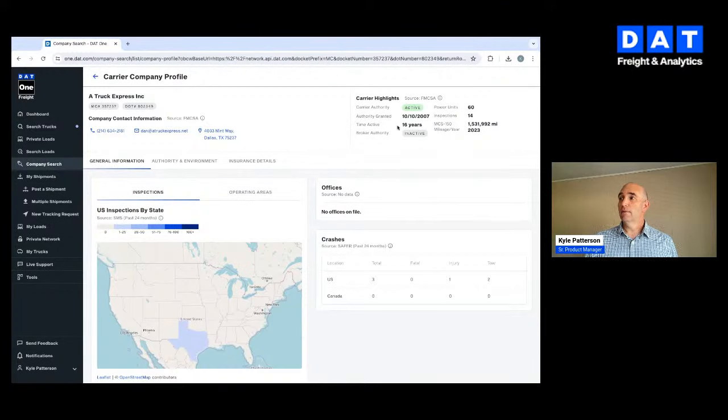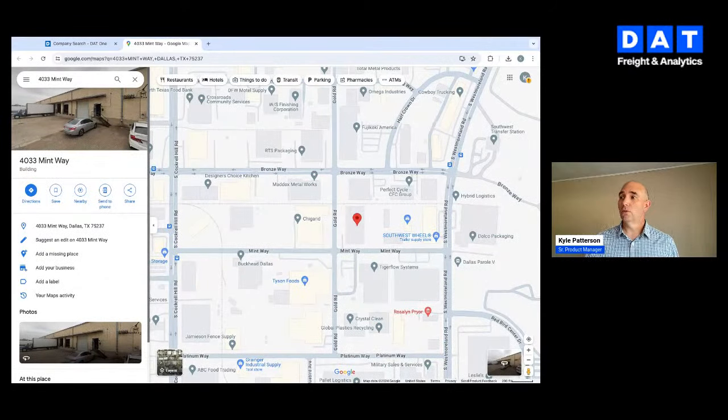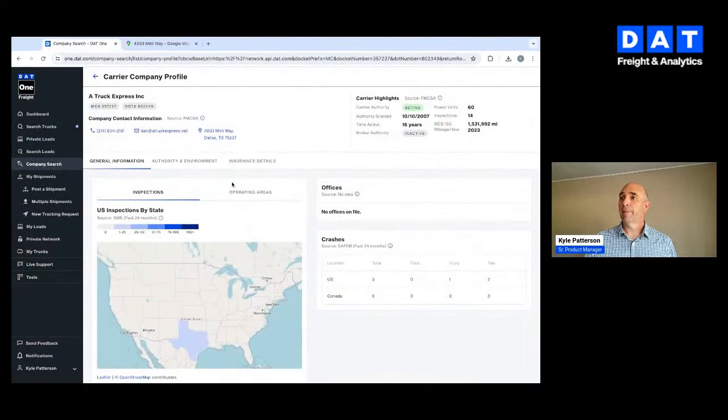So key highlights: active date, when the authority was granted and for how long, most recent MCS 150, power units, and number of inspections. We've also added the ability to click on an address. It opens up Google Street View. You can see the location and whatnot. And we've heard a lot of feedback about seeing the location, making sure it's a real physical location.